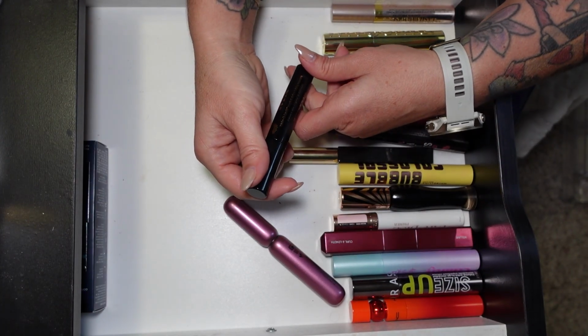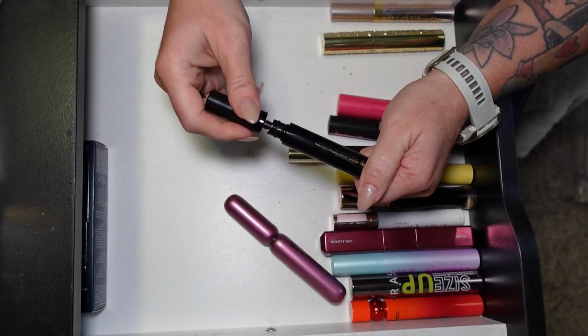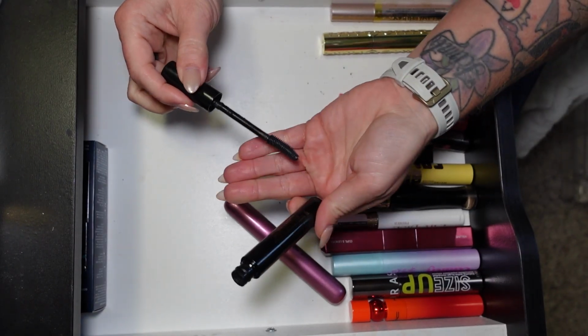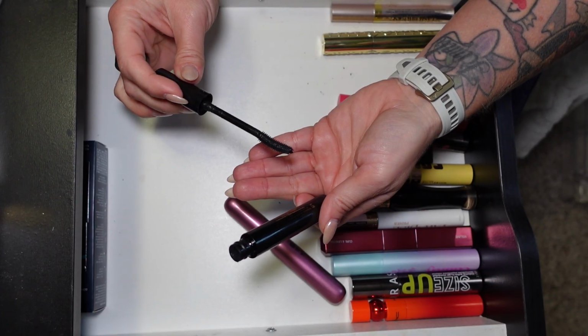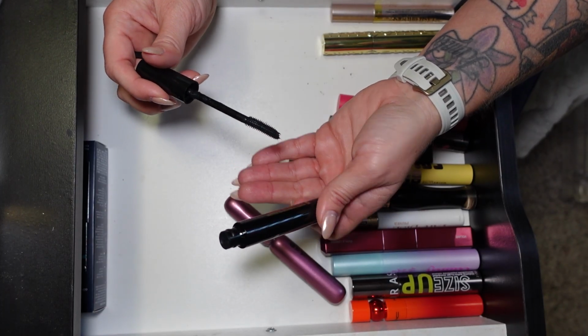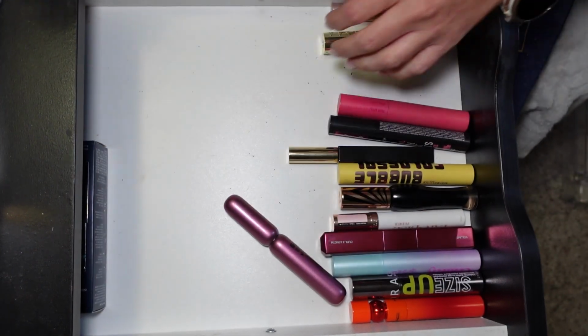Stila, this is the Made You Lash Length and Define Tubing Mascara. I just picked this one up. It is so good. Has the curved spoolie, got the little spiky pieces. It looks like it has the fibers, but it's a tubing mascara. It looks interesting, but it is really good and I'm gonna keep it.